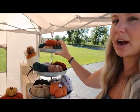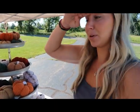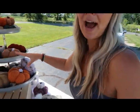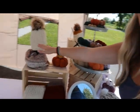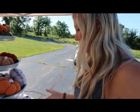So these pumpkins right here, I'm pretty tall. I'm 5'9", so the top tier is right at my eye level. Someone like Ashley, who's 4'9", this stuff right here would be right at eye level for her. When people have to look down at things, they're not as likely to buy.